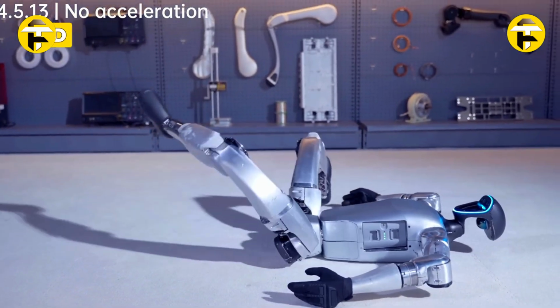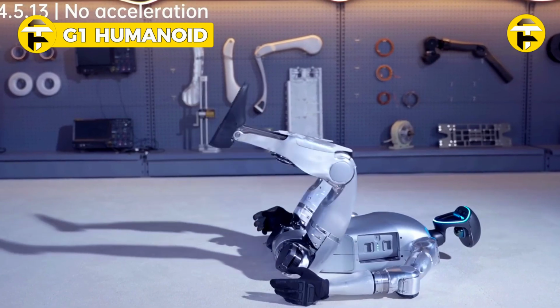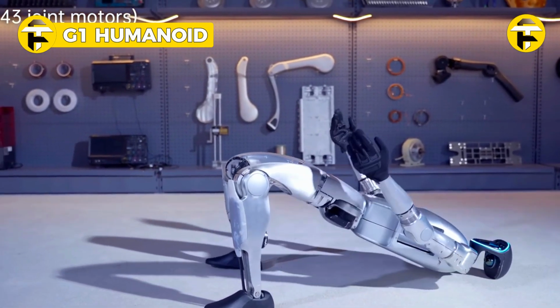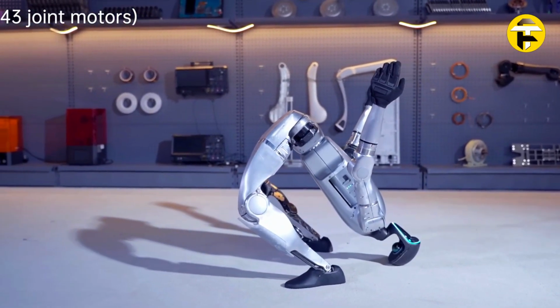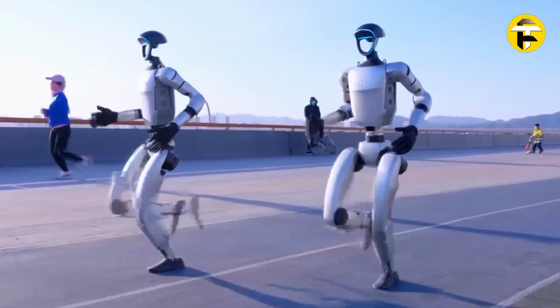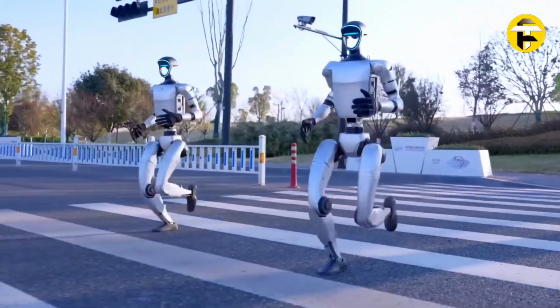G1 is a fully bipedal humanoid robotics platform engineered to make advanced robotics more accessible for education, research, prototyping, and early commercial work, built around realistic mobility and a modular design that scales with user needs.